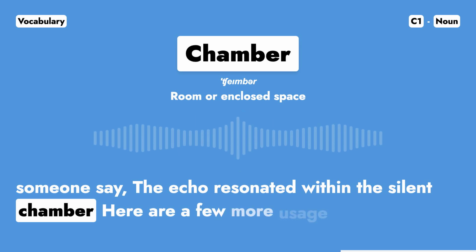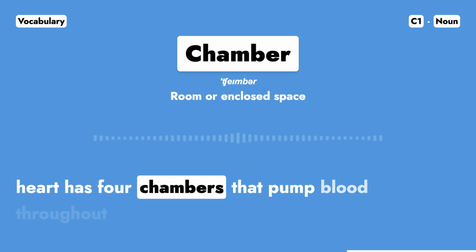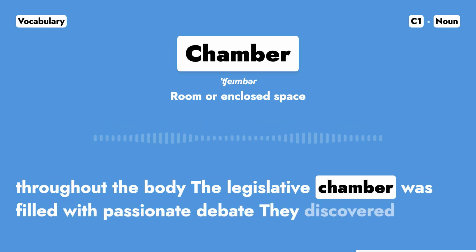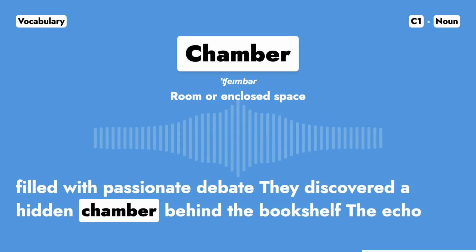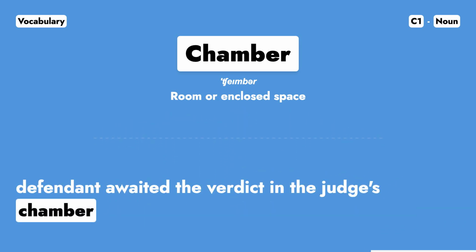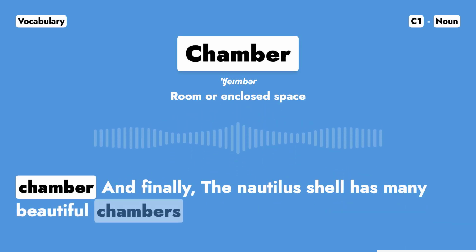Here are a few more usage examples. The heart has 4 chambers that pump blood throughout the body. The legislative chamber was filled with passionate debate. They discovered a hidden chamber behind the bookshelf. The echo resonated through the empty chamber. The defendant awaited the verdict in the judge's chamber. And finally, the nautilus shell has many beautiful chambers.